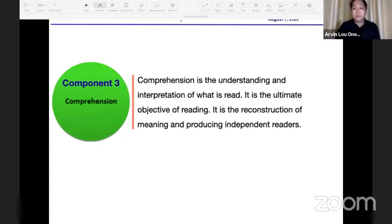or our children. Okay? Comprehension is the ultimate objective of reading. Yun yung talaga yung pinaka-ultimate objective natin eh. Bakit pinapabasa yung bata? Para alam niya, ma-develop yung comprehension niya. Mayroong understanding and interpretation pagkatapos magbasa ng bata. Comprehension is the reconstruction of meaning and producing independent readers.